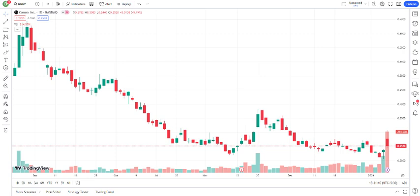Future targets. What about the future? Analysts and experts are projecting, mention any current analyst predictions or price targets. However, remember that these are just projections and can change based on various factors.